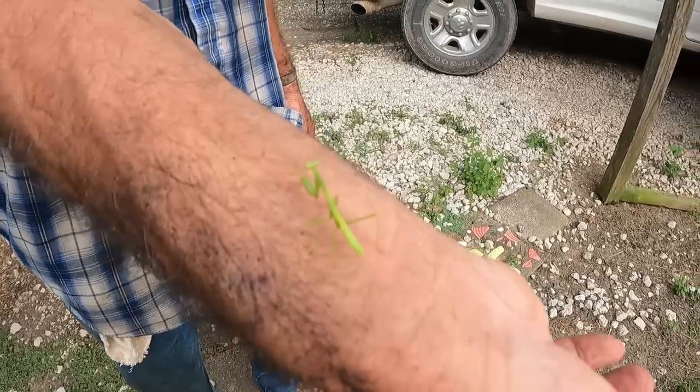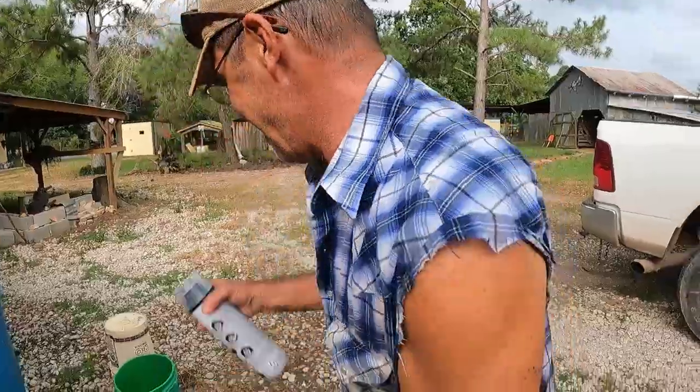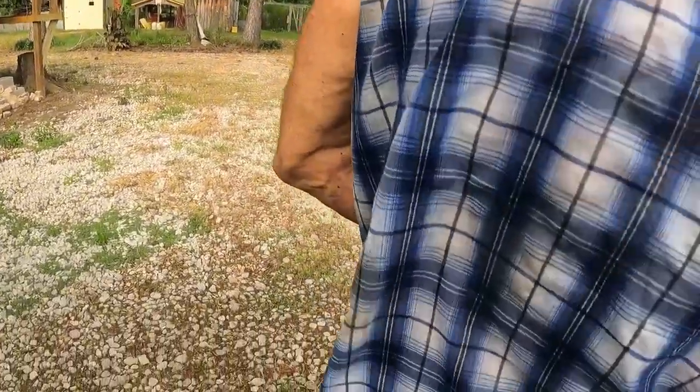What you got, Miss D? A praying mantis. He just got finished praying, now he's moving. He might have been praying for rain. It looks like it's about to rain. Better pray one of them chickens don't see him when I get him off my arm, that's all I know. All right. Hold on, he's on your back. All right, he's off.